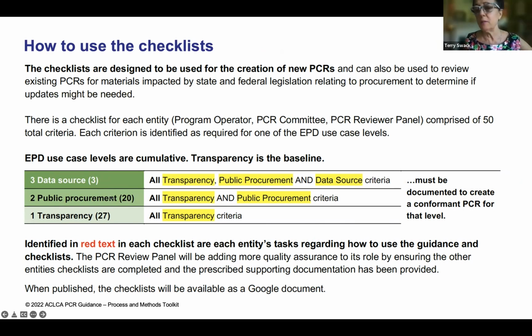But if the EPD is going to be used for either public or private procurement, then there's 20 more criteria that need to be achieved in the creation of the PCR to make the PCR compliant with creating EPDs that can be used for procurement. And then at the highest use case is when the EPD is used as a data source. There are 3 other criteria that need to be achieved in the creation of the PCR to produce EPDs that can be used for that.